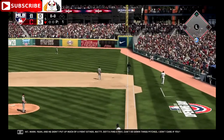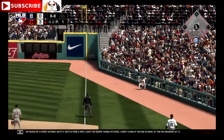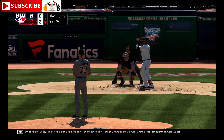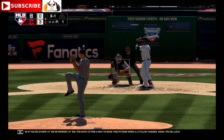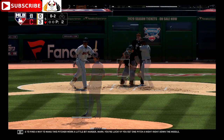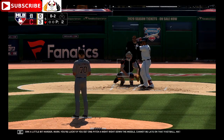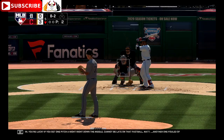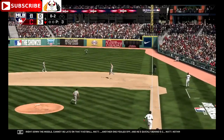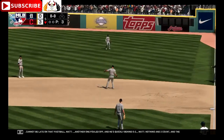I don't care if you're staring at him or swinging at him. You have to find a way to make this pitcher work a little bit harder. You're lucky if you get 1 pitch a night right down the middle. Cannot be late on that fastball. Another one fouled off, and he's quickly behind 0-2. Nothing in 2 count, and the pitch. Soft liner toward first. Leaps high as he makes the catch.